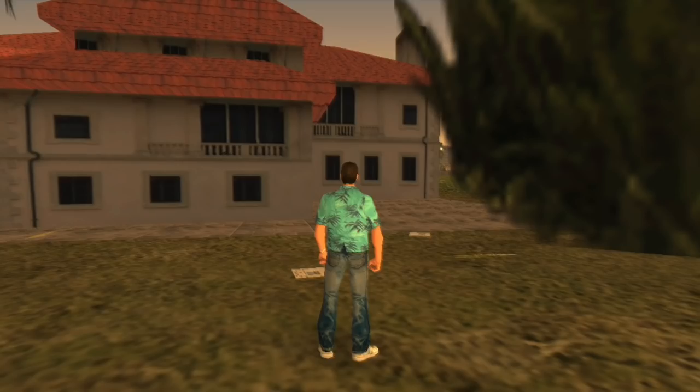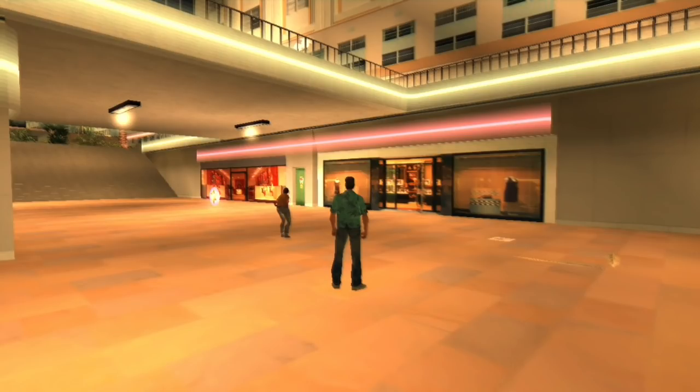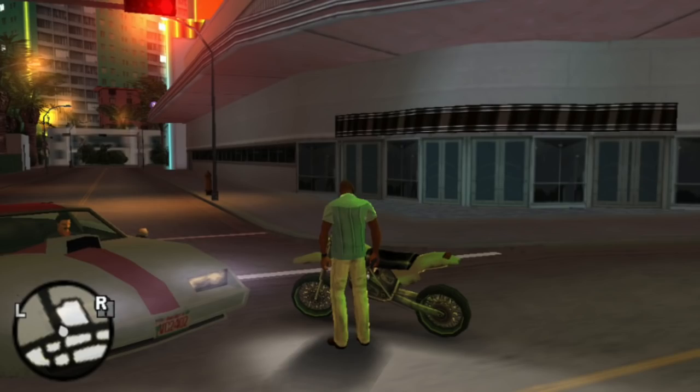And then the next location is the place near the Ocean View Hotel. I'm not sure what it's called. You guys can see here it has this pink neon on the building top. Again, same thing here in Vice City. It's actually a place where I think you can save your game or something like that. So that's pretty cool. Up next, we've got the Pole Position Strip Club.